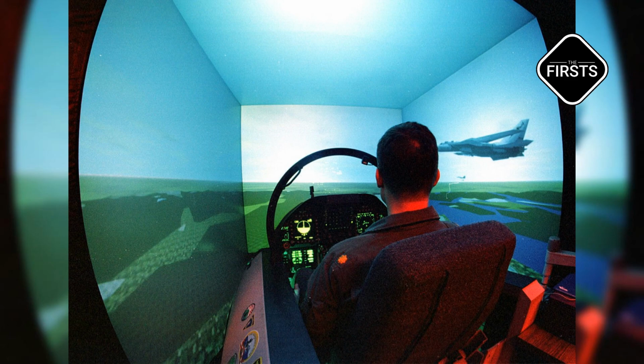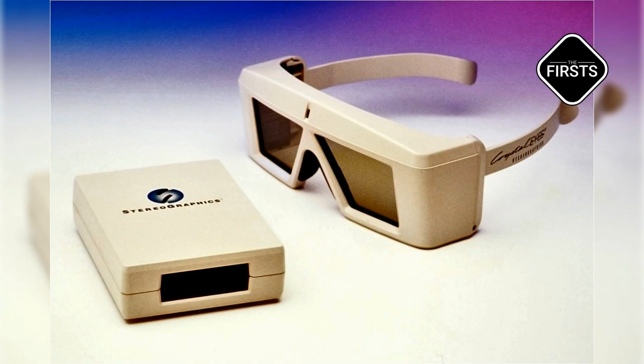In 1979, the McDonnell Douglas Corporation integrated VR into its VITAL helmet, an HMD for military use, enhancing training for combat scenarios.